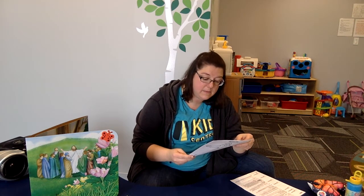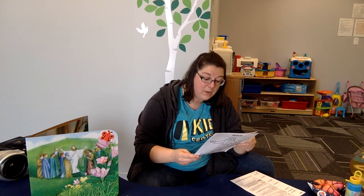So when you go out for walks or in your yard, make sure you look for the trees budding and the birds singing and the bugs that you might see on the ground or flying in the air or the flowers. So let's see, there are two things that we're going to do.